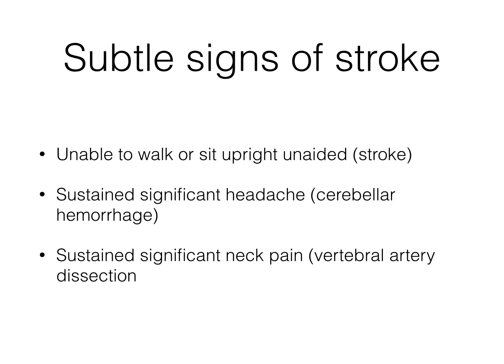Now, they may have subtle signs of stroke, such as they're unable to walk, not just unwilling, but you stand them up and they're falling left and right and they're unable to walk. Or if you ask them to sit with their arms folded across their chest, they're just falling over, well, then they're also having a stroke. Or they have sustained significant headache, well, then you worry about a cerebellar hemorrhage. If they have sustained significant neck pain, you worry about vertebral artery dissection.